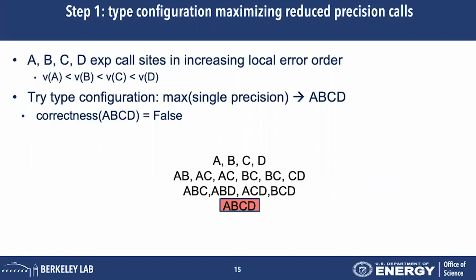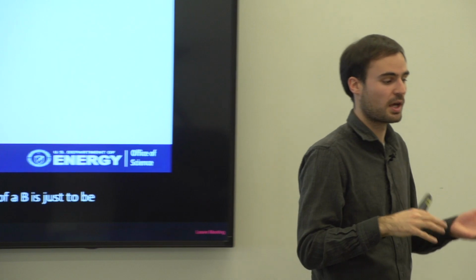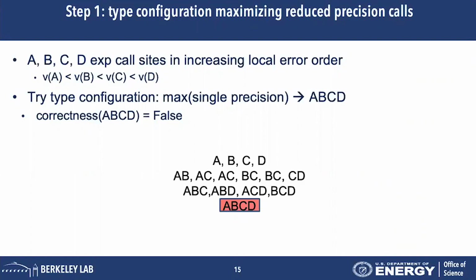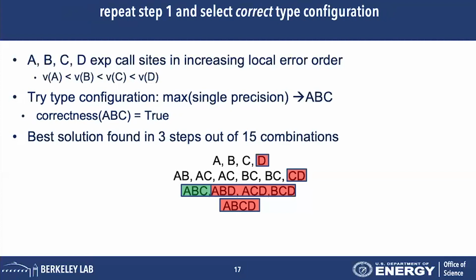So a sequence of letters means which call sites you do in single precision. For example, here A means you just lower the precision of A. B is just of B. AB, you lower the precision of A and of B simultaneously, etc. So the algorithm first tries to lower all the call sites, A, B, C, D. It doesn't work. So then it tries to lower the one that has the greatest local error impact, so D. Lowering D, it doesn't work, the application crashes. But what does it mean? It means that you can actually remove all the type configurations that imply lowering D. And that's how we reduce the search space. Then we are greedy again and try to lower ABC. So in 3 steps, instead of the 15 combinations, we managed to find a solution for this problem.